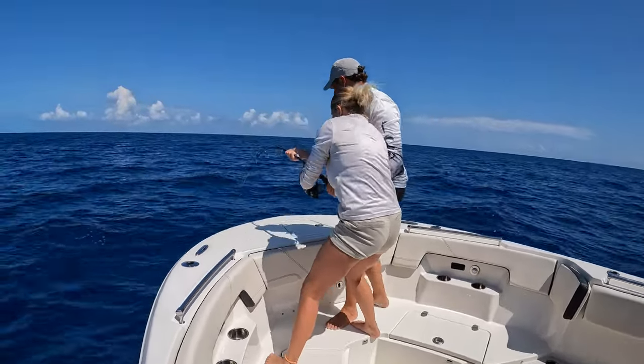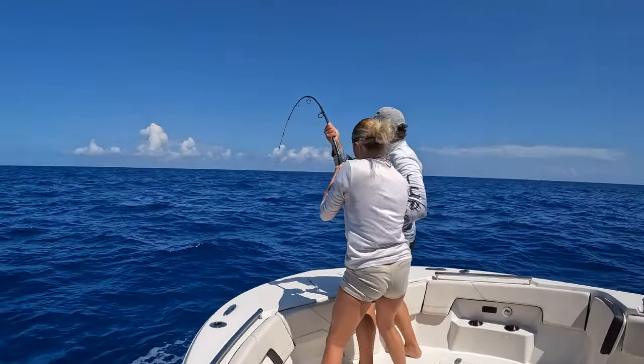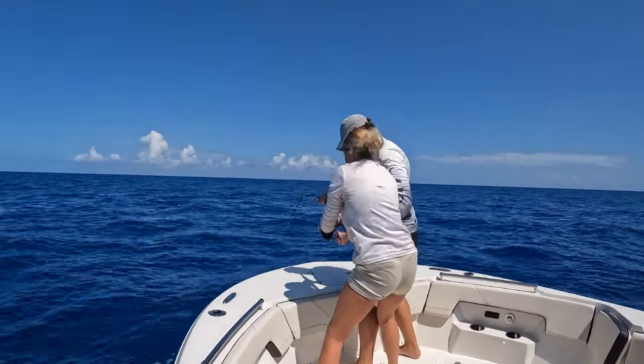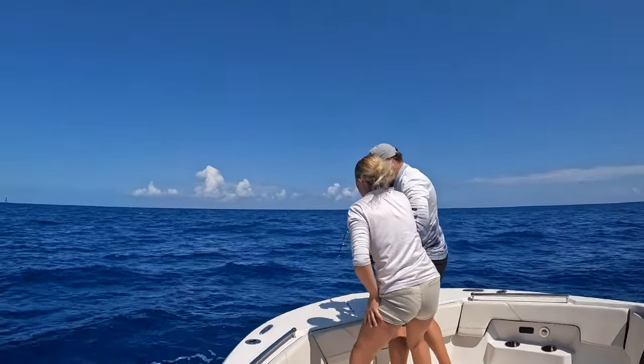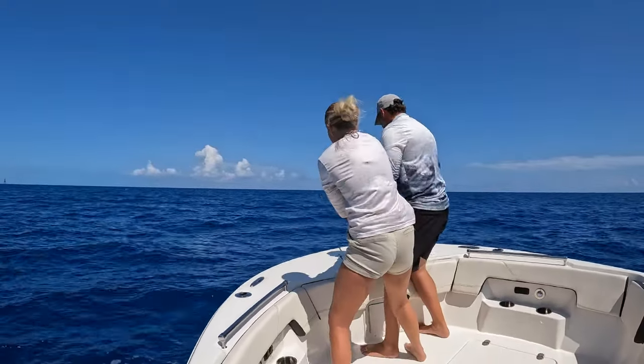Is that high up? Yeah. Okay, reel, reel, reel. Yeah, he went over. Safe. Oh, okay. Reel, reel, reel. Oh, because you keep pushing sideways. You want me to reel for a little bit? Yeah.